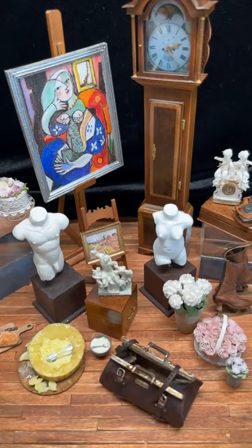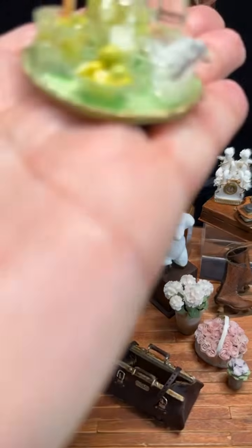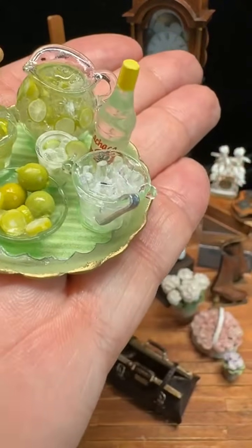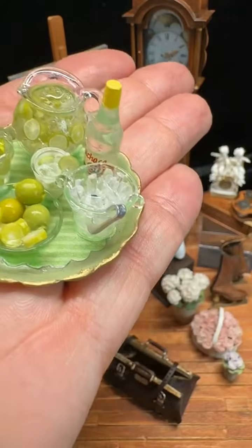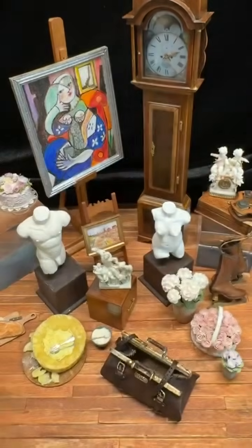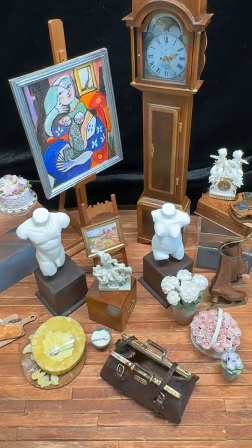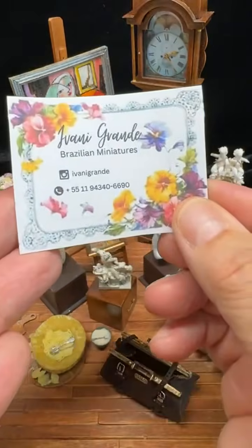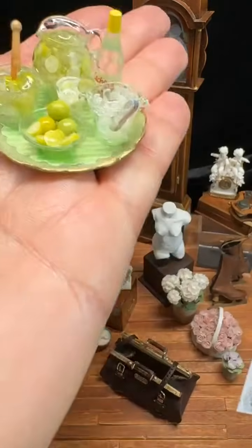Another piece I just picked up because some things just talk to you and you feel like you have to have them. Like this one, which is from, I want to make sure I give you her name as well. Where is it? Here it is. Please, definitely check out her work because it's fun. Ivani Grande. I think she's out of Brazil.